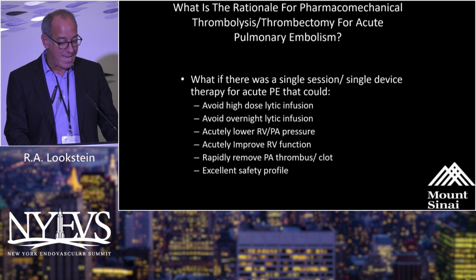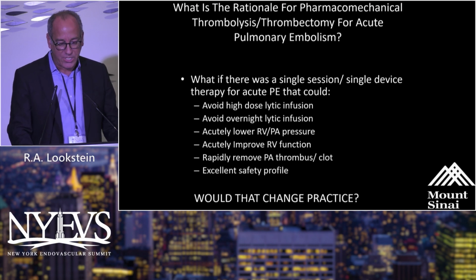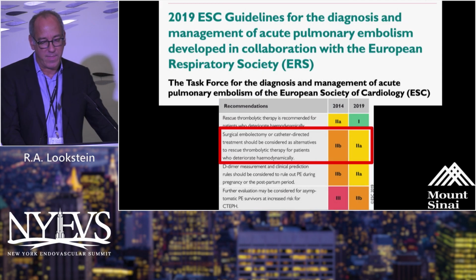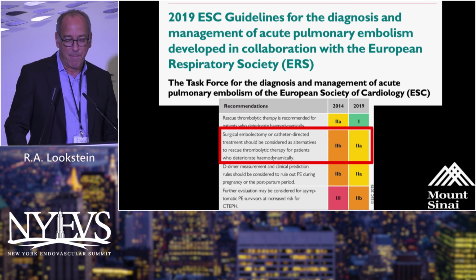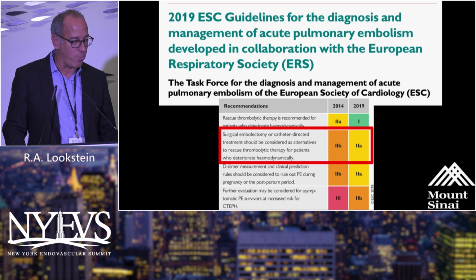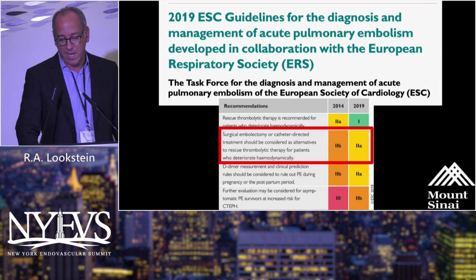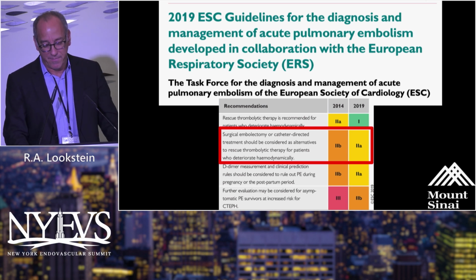I would argue we cannot do this yet, despite all the incredible speakers from the last session. But if we could, would that change practice? And I would argue that it probably would. The reason that I would say we're not able to do it safely is this: we would have level 1 guidelines that would advocate for us doing this on a routine basis. And we certainly do not have level 1 guidelines endorsing the use of minimally invasive treatments for acute pulmonary embolism.